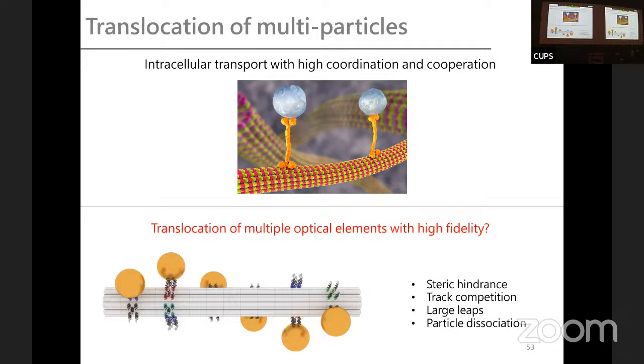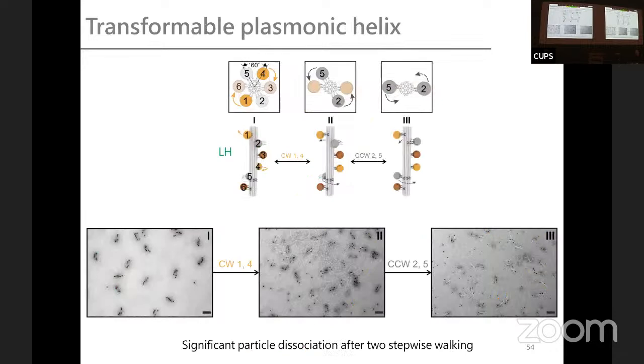Second, the gold nanoparticles, I did not show this fully, but in fact, these nanoparticles are coated with DNA strands. That means they are charged. And in other words, they are repulsive. They are negatively charged. And it also elucidates that, in principle, these nanoparticles don't want to be close in the first place. So there are many challenges to transport these multiple nanoparticles in space simultaneously.